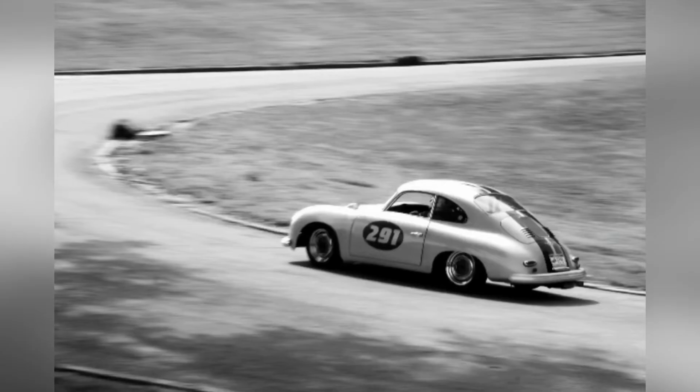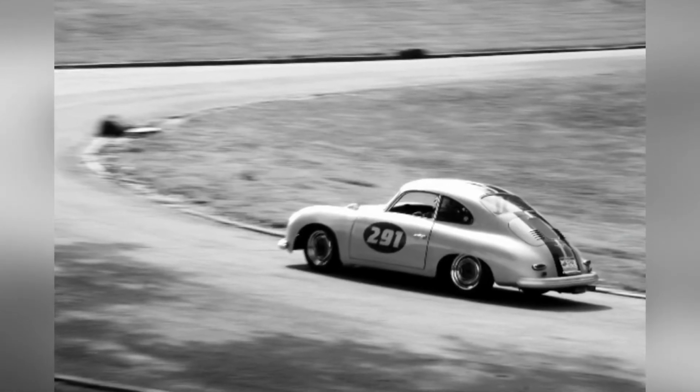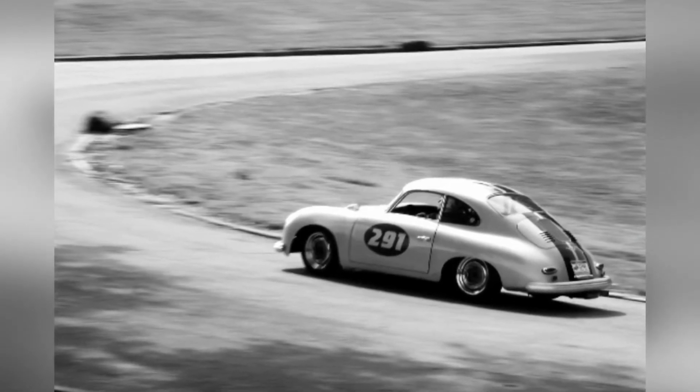They race different class cars. They'll race Porsches, they'll race Lotuses, they'll race whatever different classes around Schenley Park. It's an epic weekend, Saturday, Sunday. It's generally in mid-July. It's usually July 13th, 14th, somewhere around in there.